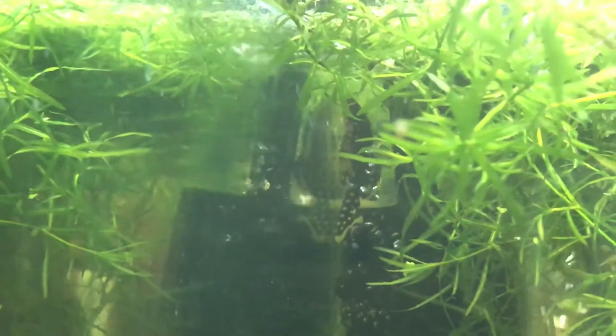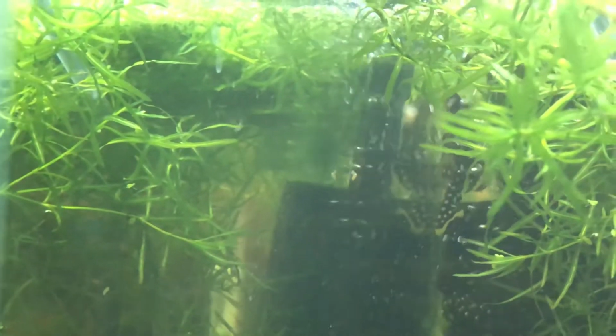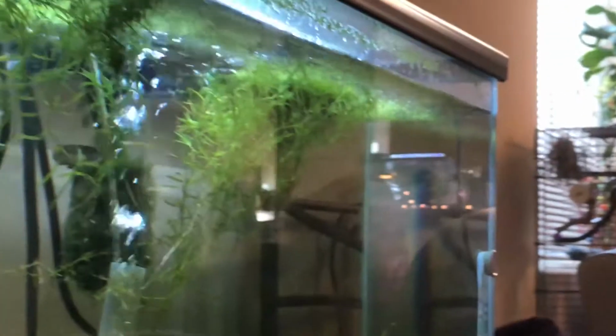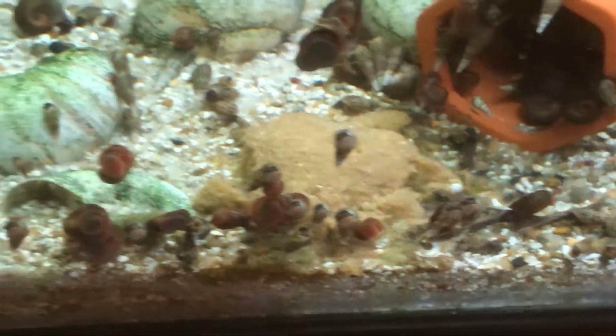I can get this from this angle. Pardon the shoddy camera work here. But they like to hide right behind the intakes of the HOBs. So there's 2 hang-on-the-back filters on this tank, and there is one Pleco hiding behind both of them. We won't be able to see the other one from the glare, but he's up there. So they're doing well. I've seen them eating some zucchini, and then I've been feeding them rapashi, which is what you see down here. The snails are gobbling up. Maybe I fed too much yesterday.